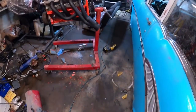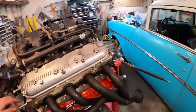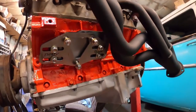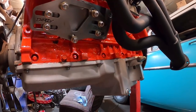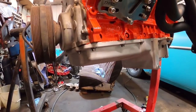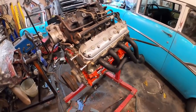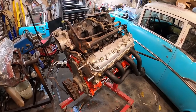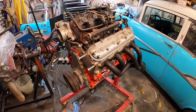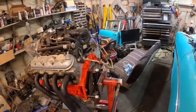Alright, I got a little ahead of myself. There it is. All together, I just put the headers on with a couple of bolts just so I could see what it looks like. The old pan went on nice. I cleaned up all the bolts on the grinder on the wire wheel. I don't know. I guess it is what it is. So I think it looks pretty cool. This truck intake sure looks gross now, but yeah, I can change that down the road anytime. So we'll get this little wipe down, stuff like that, but I think I'm done with that for now.